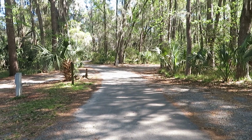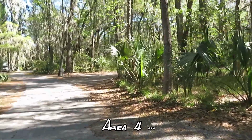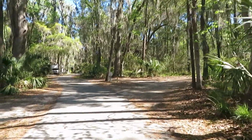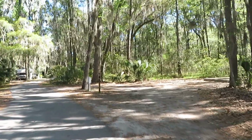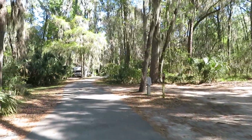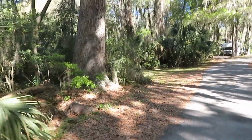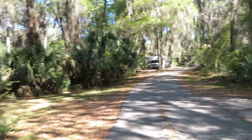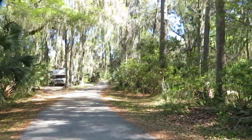So we'll take a little ride around the park and see what we can see. Good, we're in area 4. I think there's 4 or 5, maybe even 6 areas. They're all little small areas with lots of trees, and there is one section that does have full hookups. So I just wanted to get the lay of the land here where you can see you have a lot of space here. So you don't have to worry about anybody. Only thing, some of the road has some root problems, but that shouldn't deter you any.